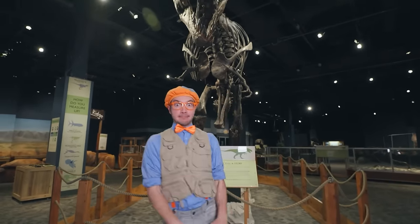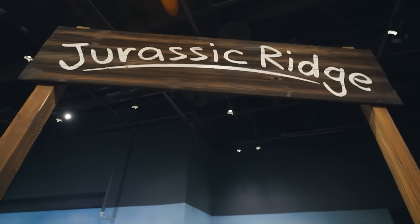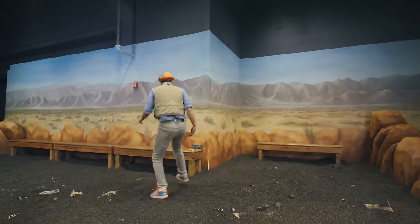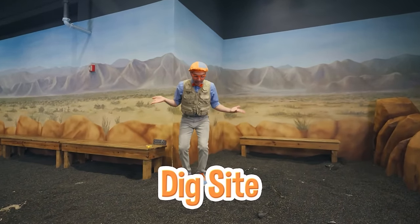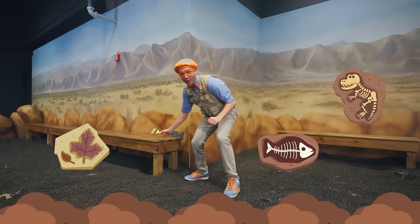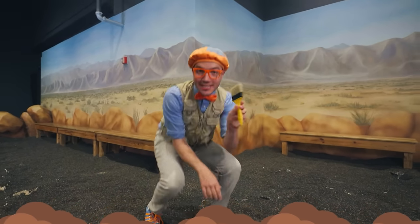Let's go find some more dinosaurs. Woo. Whoa, check it out! We're here at a dig site. Yeah, where we can dig up and discover fossils. Oh, good thing I have my trusty brush.